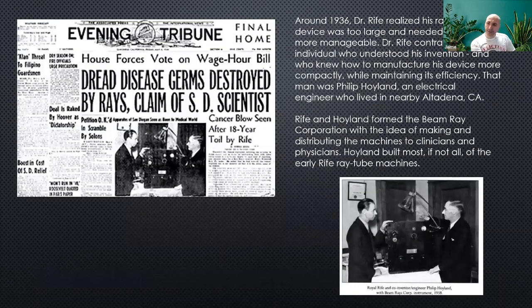Around 1936, Dr. Rife realized his Ray 2 device was too large and he needed to make a more manageable one. Why? Because Dr. Royal Rife believed that these machines should be used at home, not only at hospitals. And if you take into consideration that maybe 95% or maybe 90% of all diseases come from virus, bacteria, or fungus, and you can make them resonate until they are dead, basically you have discovered the cure for almost everything, okay?